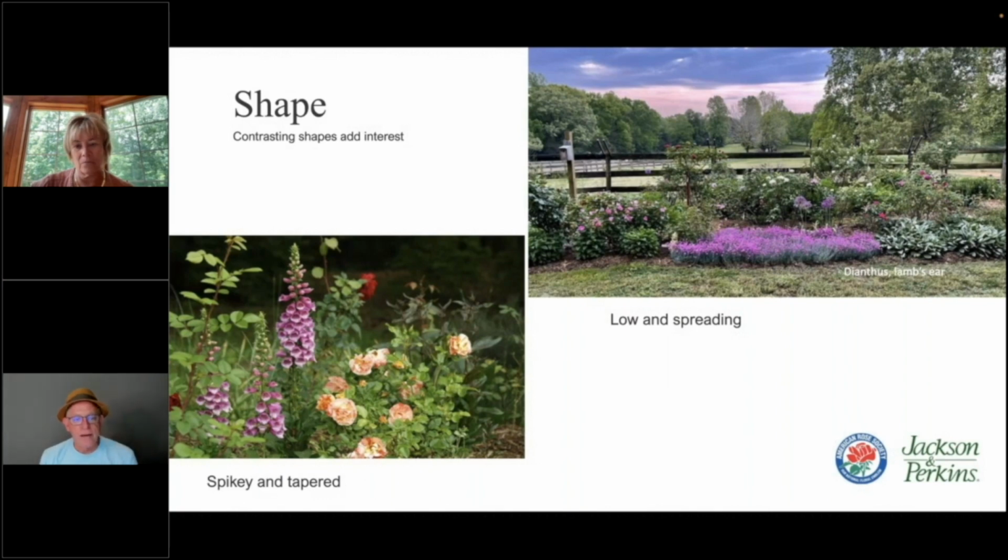In the photograph to the right, that is again our farm. You can kind of see where the roses are in there, but you've got the low and spreading in the middle. That's the dianthus, that's the pink in the middle. And you also see that on the dianthus, I've got gray foliage. Gray is a great color contrast with roses. That's why lavender and roses is a very classic pairing.